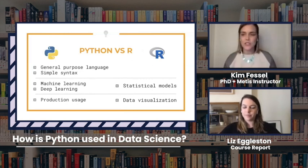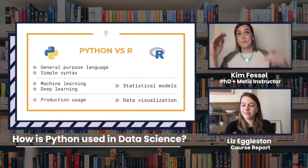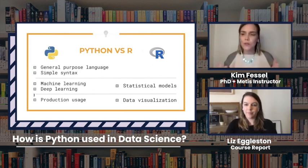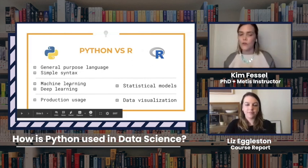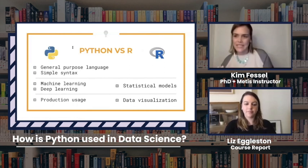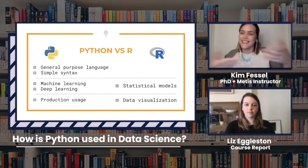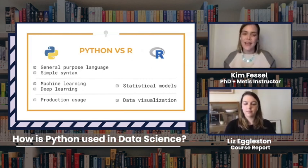Actually, five years ago it might have been just the opposite, that R was a little bit more popular. There are a couple of reasons I think Python has taken off. Definitely because it's a general purpose language. By that, I mean it's not just for data scientists or academics, but web developers and everybody else can also use it. It makes it easy to collaborate across your organization. So that's one reason people choose Python, so that they can communicate with other people. Again, the simple syntax. The Python syntax is very nice and simple.